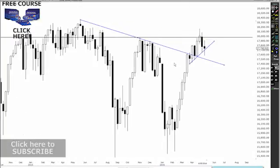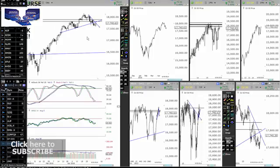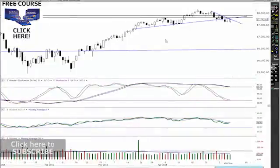Last week I was saying that the market's likely to run up and test these previous bars over here as resistance. That's what's happened. But let's go have a look at that daily chart, because that's the chart that I want to show you. And this is the really interesting one.